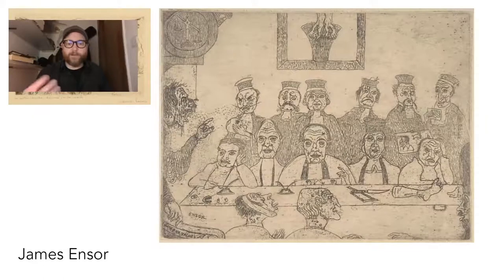James Ensor is a painter. His parents ran a junk store, famously, and he made a lot of paintings where it kind of looked like everybody wore masks. So a famous outsider artist, somebody who's not necessarily trained in the arts, but consistently making absolutely understood art from Belgium, and created these amazing drawings just of people in situations, public situations, and the like.